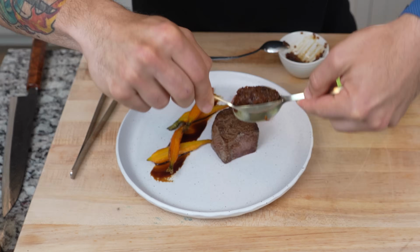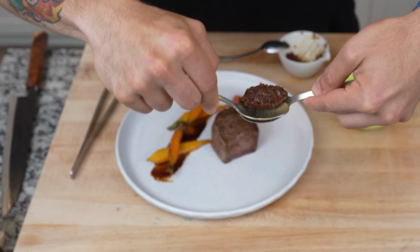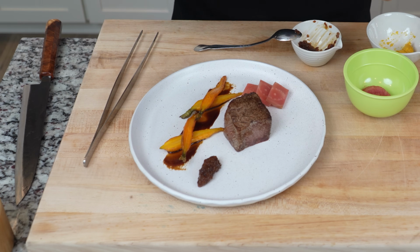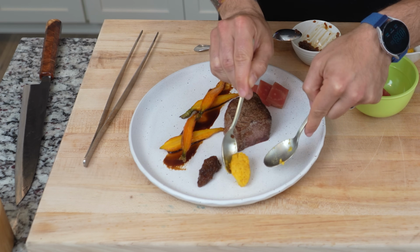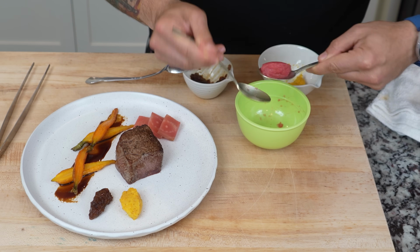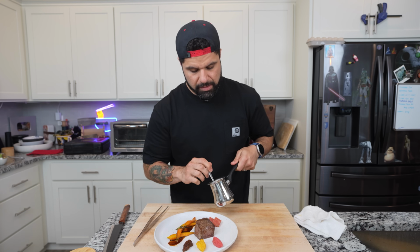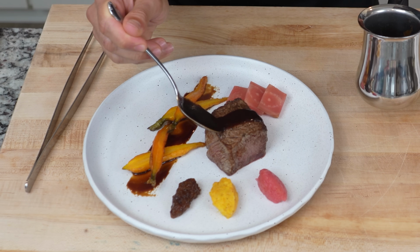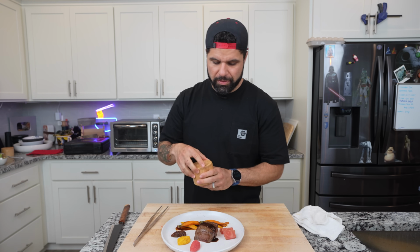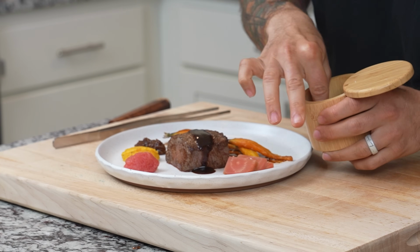It's just where you shape a puree with 2 spoons, kind of going back and forth like this. Put that there. Do the same thing with the carrot and ginger. We're gonna go there. And then finally, the candy cane beet puree. We're gonna go there. Now last but not least is this demi-glace. I think we're gonna go across here. I think that'll look really nice. Missing one thing, a little finishing salt. We're gonna do this beautiful sea salt that I have right on top of the beets.